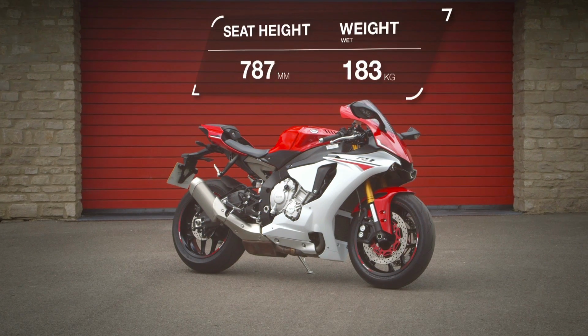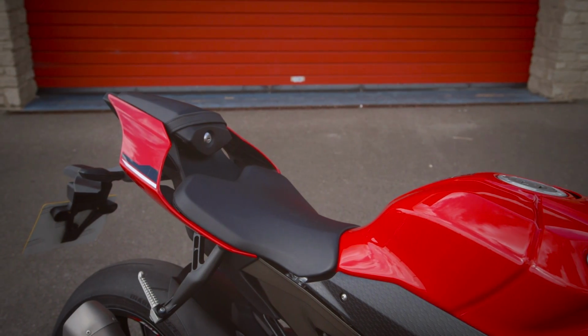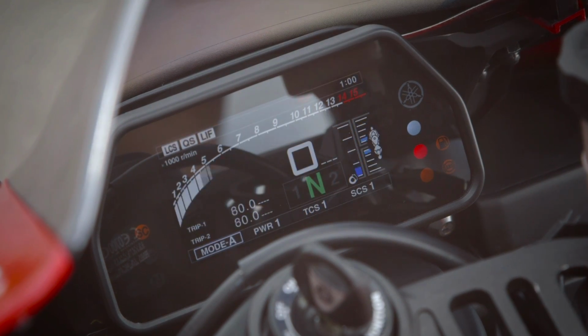As soon as you get on the R1, it does feel quite compact for a litre class, but the seat is tall, so this is not going to be a bike for shorter riders or for passengers, judging by that pillion pad. With the exception of a fuel gauge, the dash is loaded with information and very logically laid out.